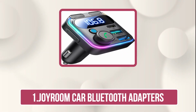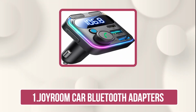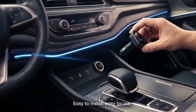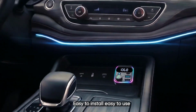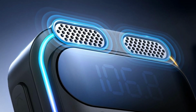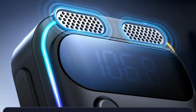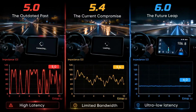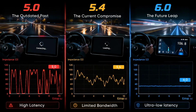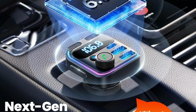Starting with Joyroom Car Bluetooth Adapters. The Joyroom Bluetooth 6.0 car adapter is a powerful all-in-one solution for upgrading in-car audio and charging convenience. Its latest Bluetooth 6.0 technology ensures ultra-stable connectivity with fast pairing, reduced lag, and strong anti-interference performance, making music streaming and hands-free calling smooth and reliable. It also supports USB drive playback, adding flexibility for different listening options.